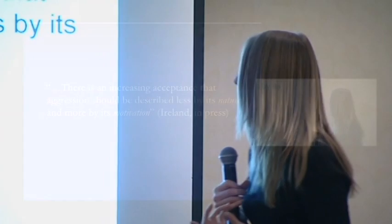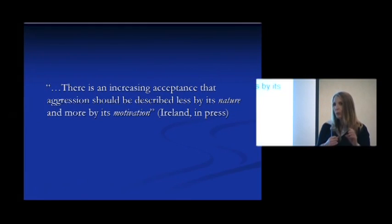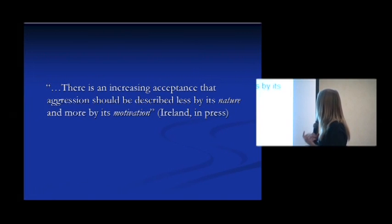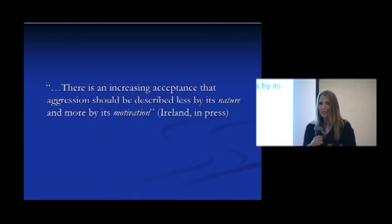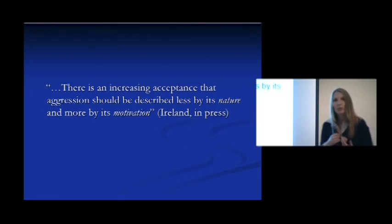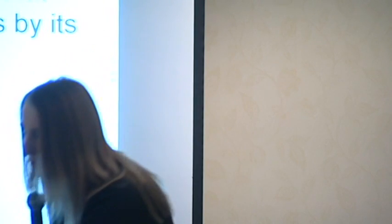There's an increasing acceptance in the aggression literature, but we've got to move away from defining aggression by its nature and more by its motivation. So we'll say partner violence as if that tells us anything. It doesn't tell us anything other than the victim-perpetrator relationship. It doesn't tell us why somebody used aggression. It just tells us what the relationship between the victim and perpetrator was.